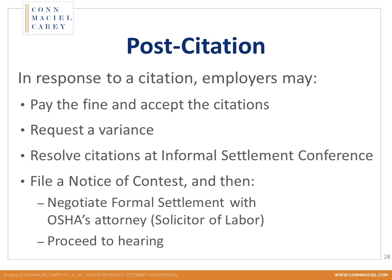First of all, here's what your options are. When the citation is delivered, you've got an option to just pay the fine and accept the citations. I cannot conceive of a circumstance where that is ever the right move. At the very least, OSHA cuts penalty during the informal conference or in an expedited informal settlement program that they have. So just writing a check and not addressing the citations at all doesn't really ever make sense to me.